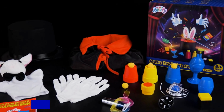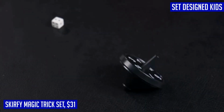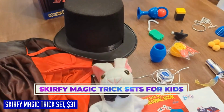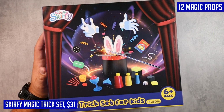If you're looking for a fun and educational gift for your child, look no further than the Scurfy Magic Trick Set. This unique set is designed for kids ages 6 and up, providing them with their first journey into the world of magic. With 12 sets of high-quality magic props and easy-to-learn tricks, your child can become a professional magician in no time. Not only will they have a blast performing these tricks, but it will also help increase their self-confidence and exercise their ability to think.